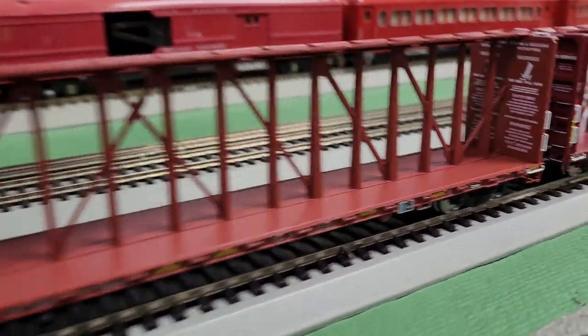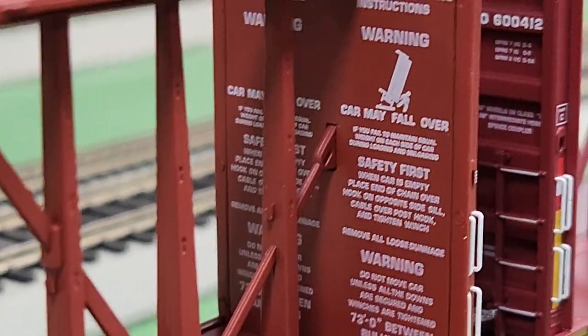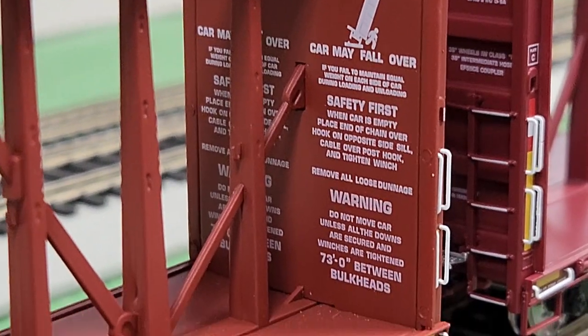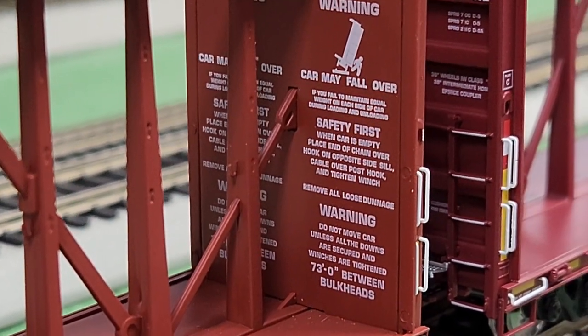You could check out the warning labels that are involved there. I mean, check out all that information that's written there. For an HO car to have that, it talks about the safety first. It talks about the warning, the loading and unloading procedures. Those are really neat. I really enjoy those.